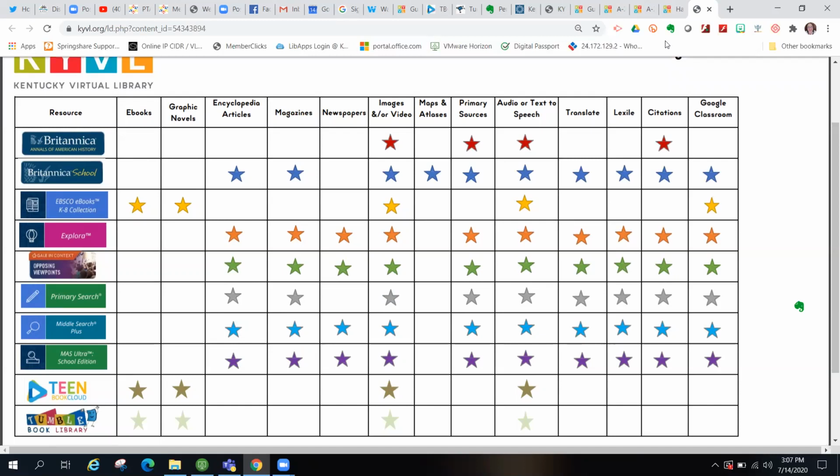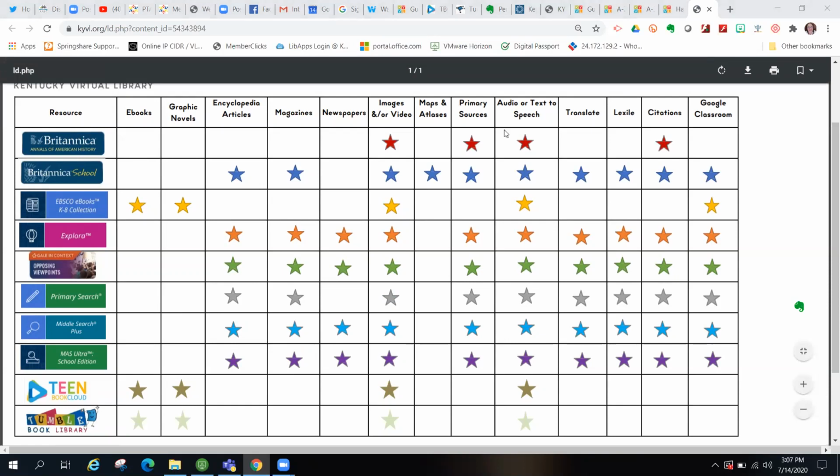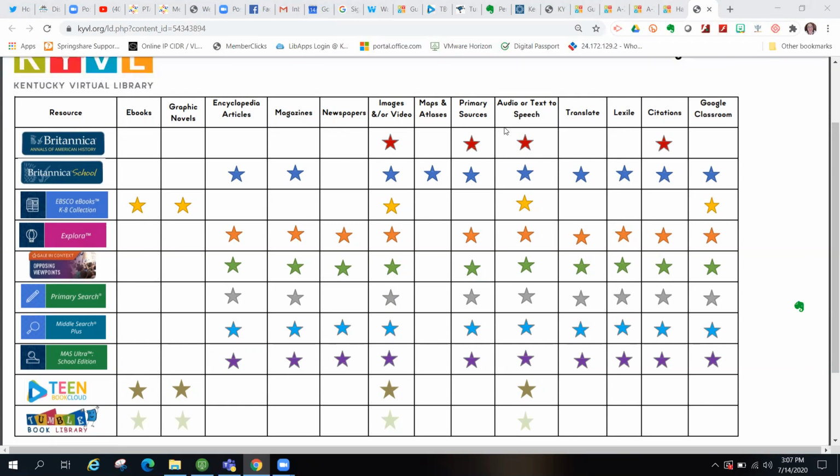Tumble Book is K through 6. That's a great question. And then Teen Book Cloud is middle and high. But what's nice, and I'm going to get off topic for a second, is that Tumble Book Library and Teen Book Cloud both have the Kate DiCamillo books. So you can grab those from either place, but they are easier to find in Tumble Book Library. And if you don't have plans for your 3:30 session, I will be doing a session just on ebooks and talking about those options.